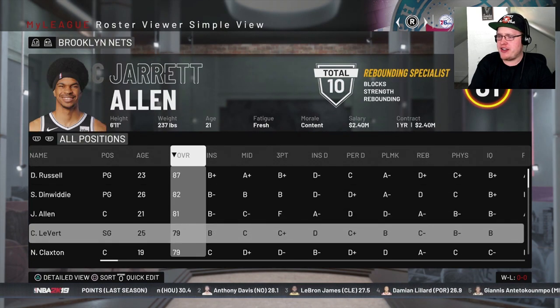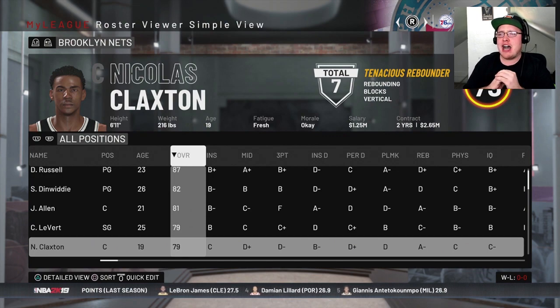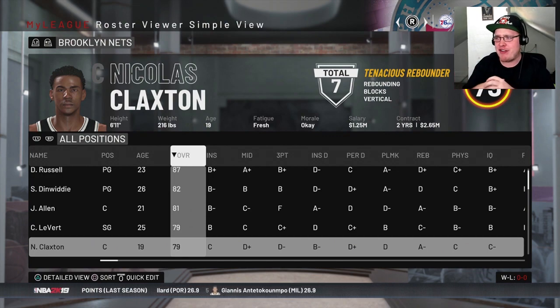For the Brooklyn Nets, we have Nicholas Claxton. I did think this was a pretty interesting one right here. I know as of right now, their backup center is Ed Davis. Now, he's not officially on contract, so maybe they're looking for a replacement for him, because Ed Davis, of course, is one of the best rebounding backups in the NBA.